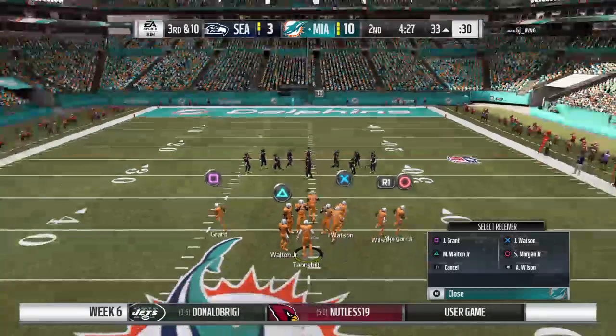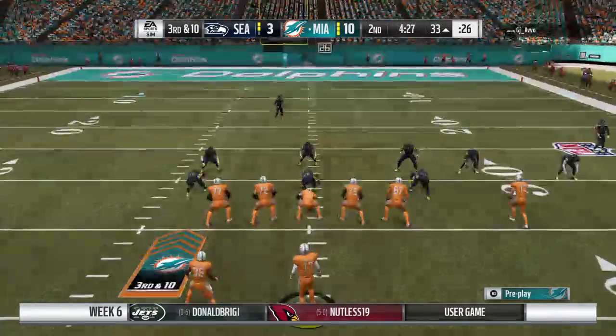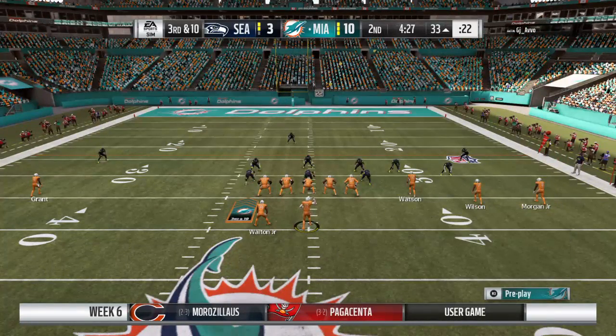The Dolphins on 3rd down. They've been okay, 2 for 3 thus far. This is 3rd and 10.